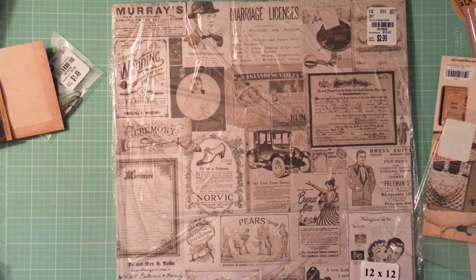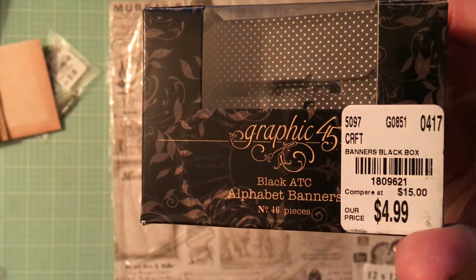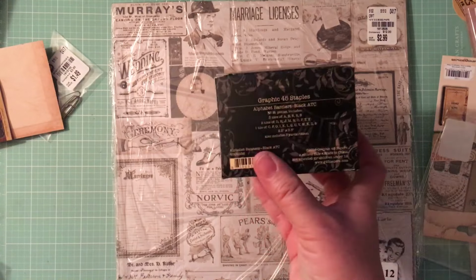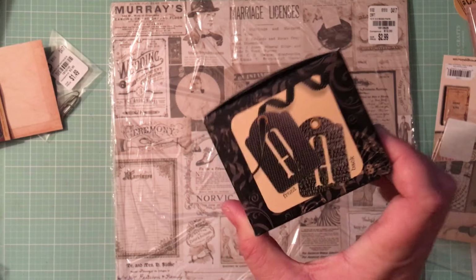I can't believe I almost forgot this stuff. Thank you for hanging out for a minute, but it's worth the wait. $4.99 for these black ATC alphabet banners. Look at this. Here's the picture right there. See that? It's double-sided, front and the back.